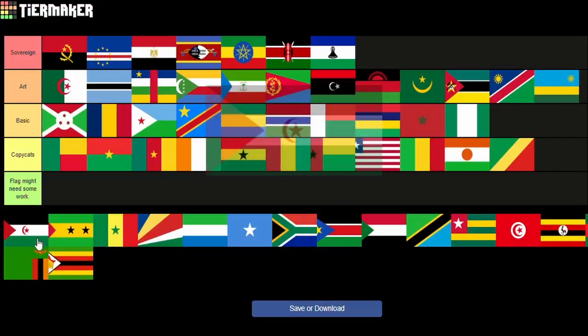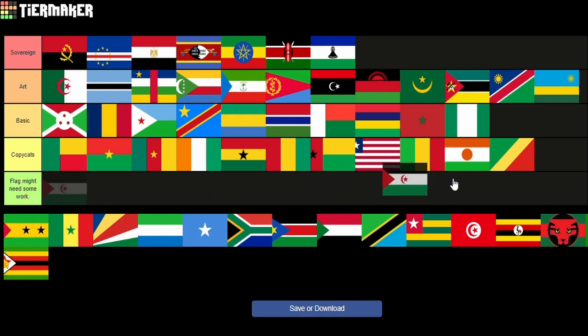Anywho, let's talk flags. The flag of the Western Sahara has a tricolor horizontal formation of black, white and green, charged with a red crescent moon and a 5-point red star. It also has a red triangle at the hoist. This flag does use many of the pan-Arab colors and does feel a bit derivative, so I will have to plop it into the copycat tier. Very interested to learn more about the state itself though.